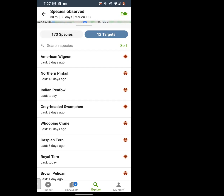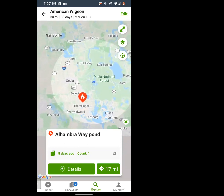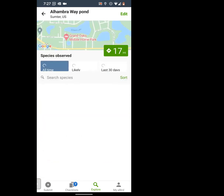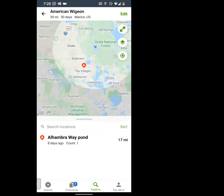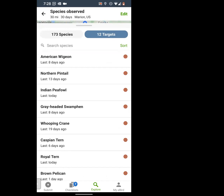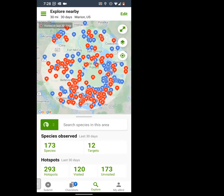So while it looks really exciting that there's 12 birds that I can go after, almost all of these, if I tap on them and see, like Alhambra, that when I tap on it shows it. If you look at the very top, it says Alhambra Way Pond. Right underneath it, it says Sumter, US. So that's in a different county. So that doesn't count for my Marion County birds. But if you're just looking for birds that are nearby that you've never seen, this is a great way to do it.